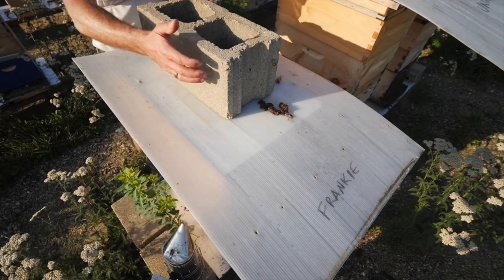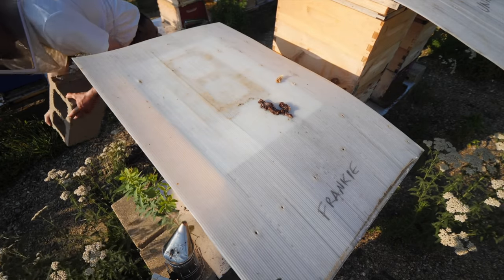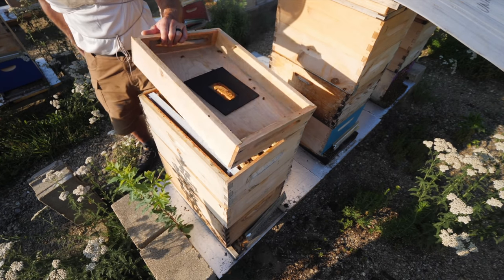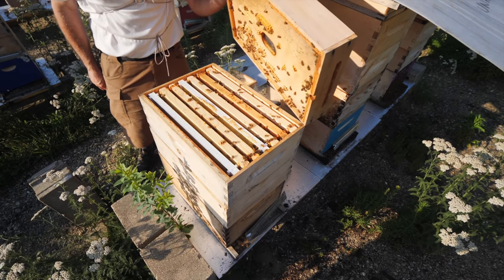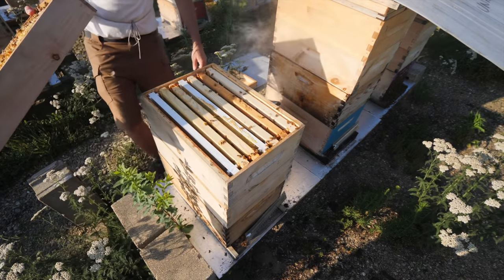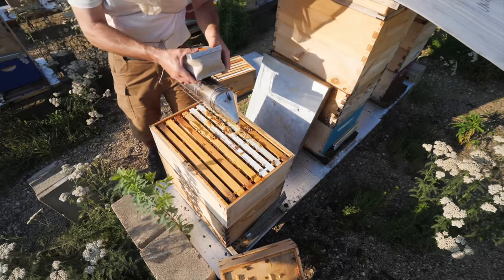All right, let's give Frankie a look. I haven't been in here in a while either. I put a super on them about a week ago because I didn't know how big they were getting and I didn't have time to look, so I just added a super for space. And they're up there, just like back left was, checking it out. These colonies are finding nectar.